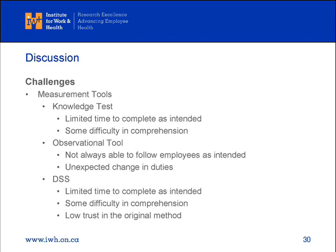With the daily symptom survey, or the daily health diaries as we called it, again, there was limited time to complete it as intended, or at least this was reported by the workers.